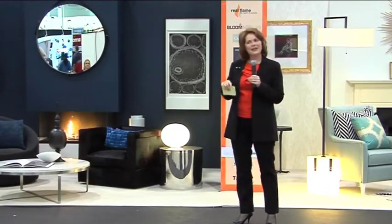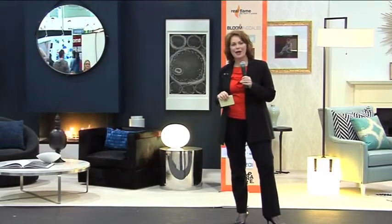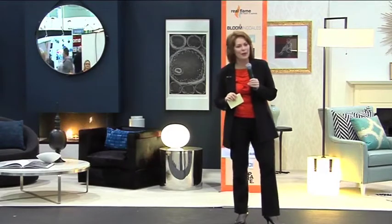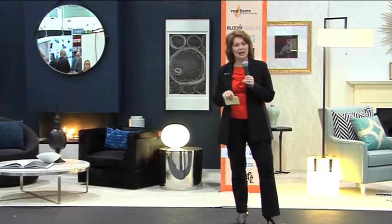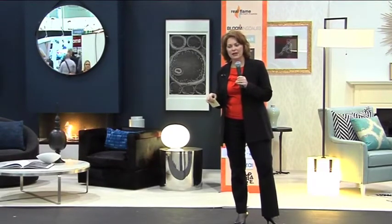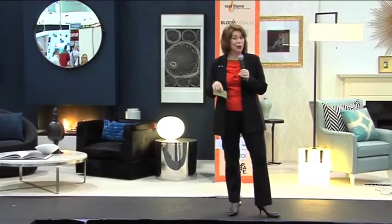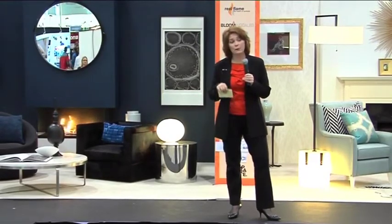Now, one of the things that you may not realise, if you actually create a unique property, i.e. that sewing room with the complete sewing room fit out, or the media room, if it is only fitted out for that purpose and it can't be undone easily, future purchasers can't see the opportunities to do that. So they're going to see it as too unique. And if you convert that 3-bedroom house to a 5-bedroom house, and it's the only 5-bedroom house in the suburb, lenders won't lend to your potential purchaser because they need 3 comparable sales.